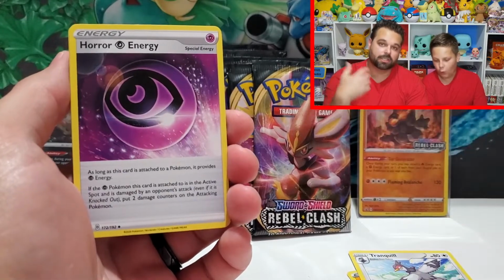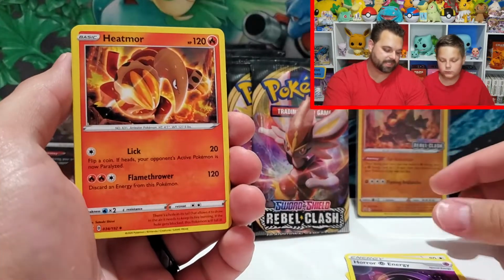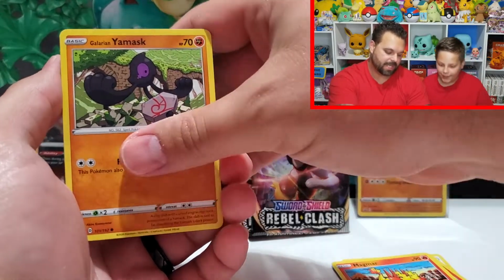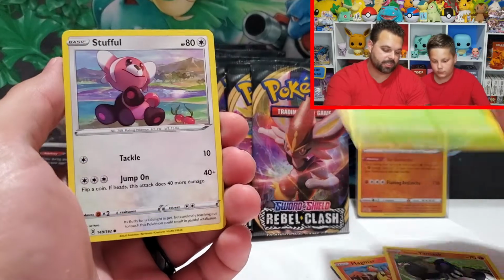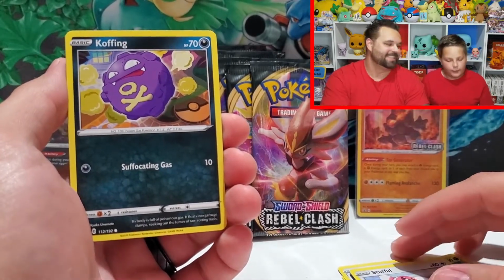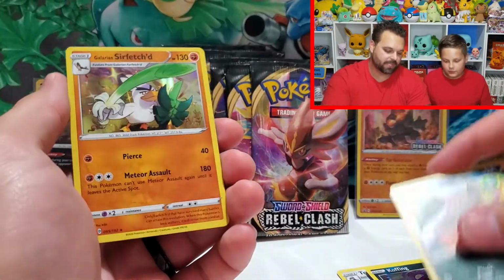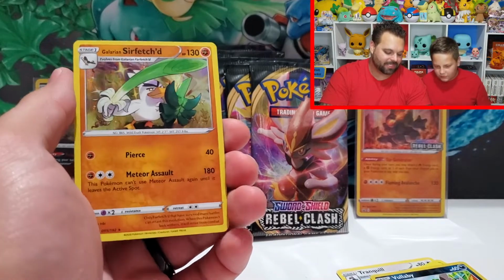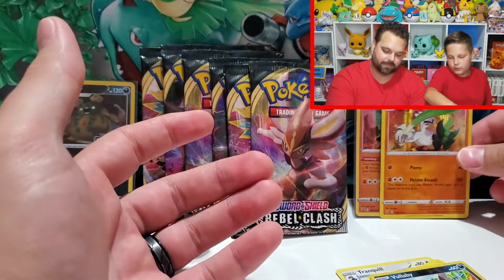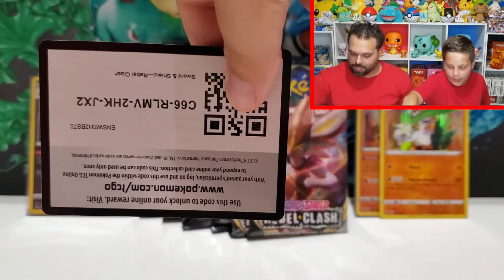Tranquil. That's pretty cool. I might go a little bit slower through the cards for the first time because we haven't seen any of these. Magmar. Yamask. Galarian Yamask. Surskit. Stuffle. I need to open this. Oh, there he is. I was just preemptively. Reverse Vullaby. Oh, a holographic Sirfetch'd. Galarian Sirfetch'd. All right. Starting out the gate with a holo, baby. I'll take it.